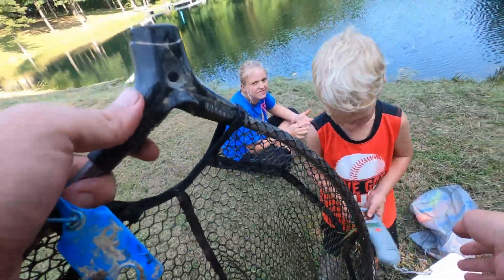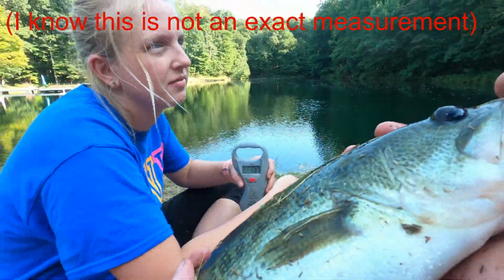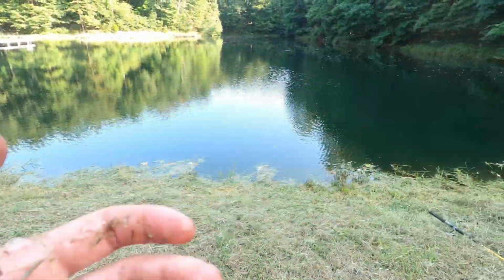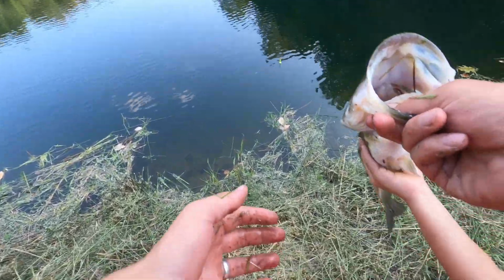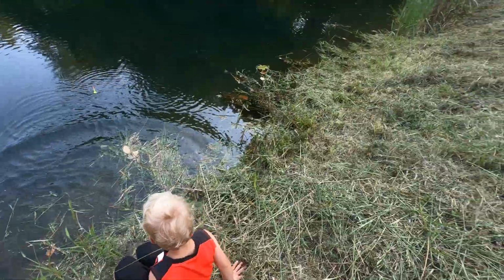Hey, Molly, can you help me measure this? 17 inches. Wow. That's my biggest one of the day. Yeah, well, your other one was this big. Okay, let me, I know, I'll help you. I'm walking right back. Put your hand in the mouth. Okay. I'd actually put his whole fist in that bass's mouth.